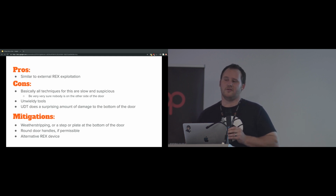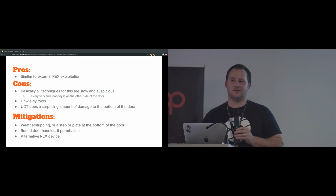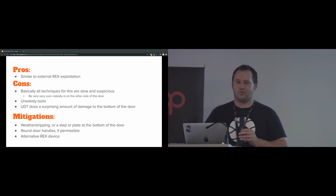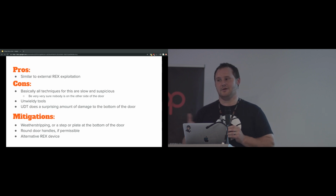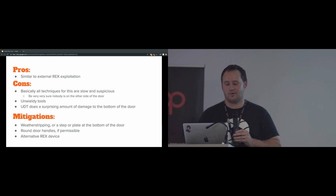The tools that you use for these techniques tend to be quite unwieldy. With a bit of modification and force, you can sometimes fit them in a backpack, but often by their very nature, it can be difficult to be surreptitious just carrying them around.